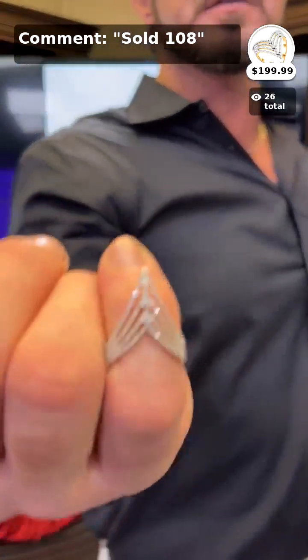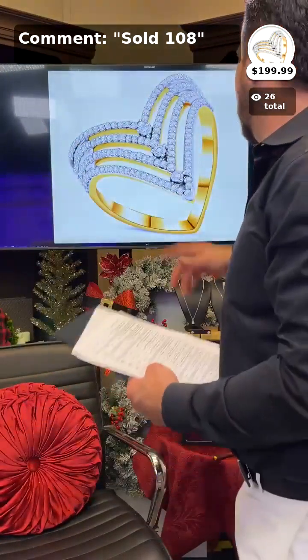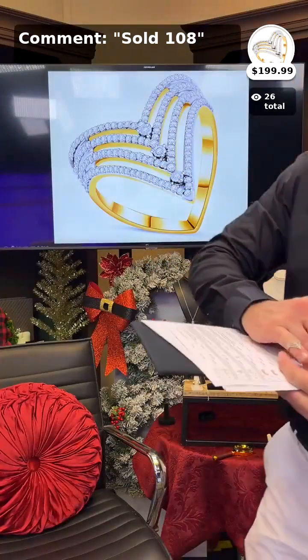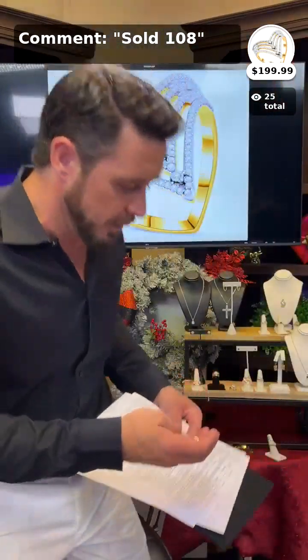I'm going to say this again. There are only 11. That is 70 points. It looks like a lot more. 70 points of genuine diamonds, ladies and gentlemen. All 14 karat gold overlay. Very heavy, substantial piece. In terms of rings, it is noteworthy. That's one thing I did notice, this has some heft. So you're talking about a lot of gram weight there too.